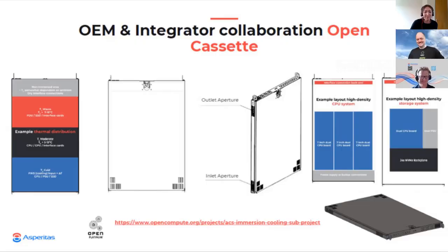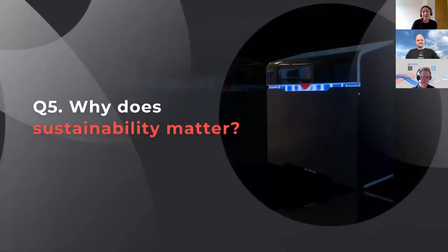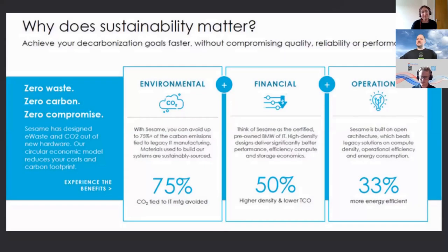Wow. Okay, this next one, this is a great one. And Eric, I'd like you to start us off on this one. Why does sustainability matter? Beyond the obvious, of course. Yes, of course. As we'll see in the slide material here, we see three aspects where there are substantial savings.